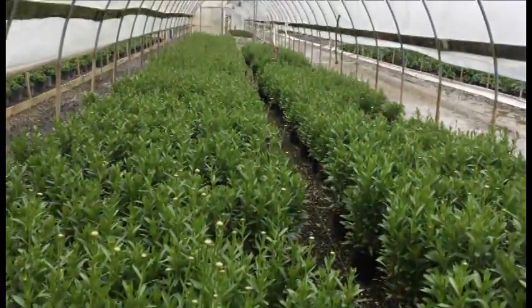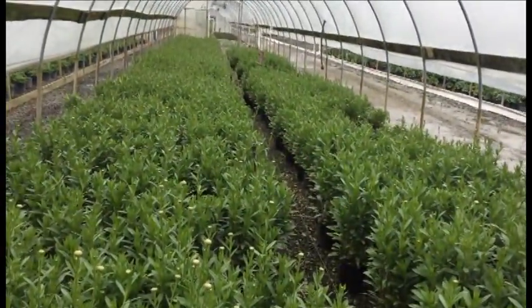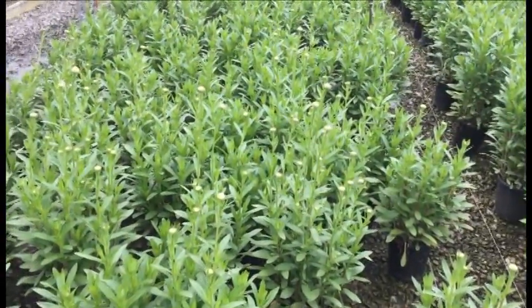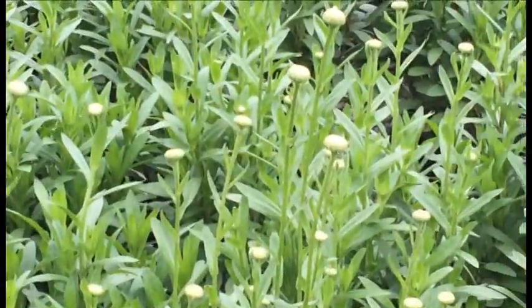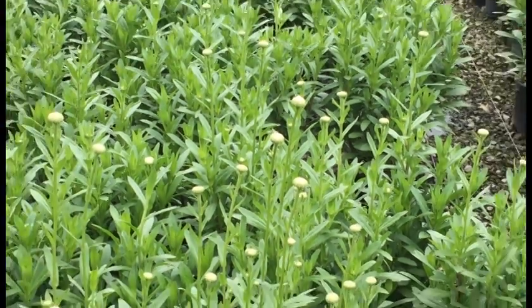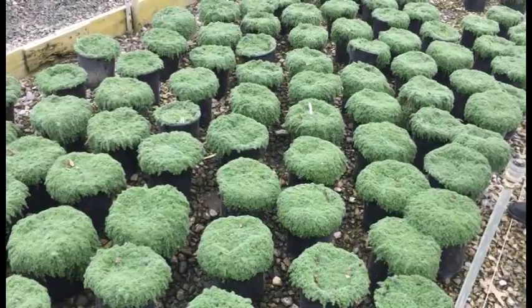Leucanthemum Becky, take a look at this crop all the way to the end of the house, or halfway through the house here. You're looking at a whole lot of buds. It's not going to be long before we start to see those awesome white flowers on them, the standard daisy. Get a lot of nice height out of these. Order some of these today.